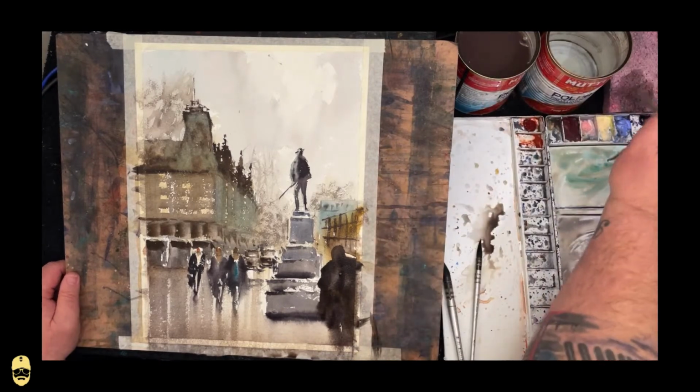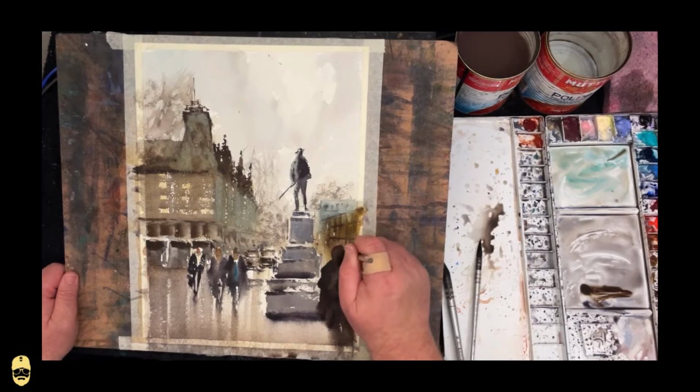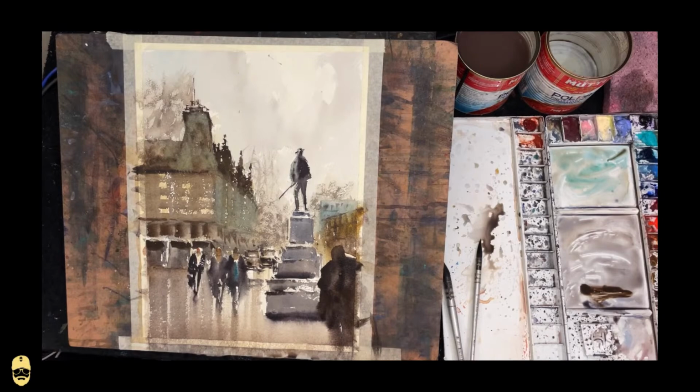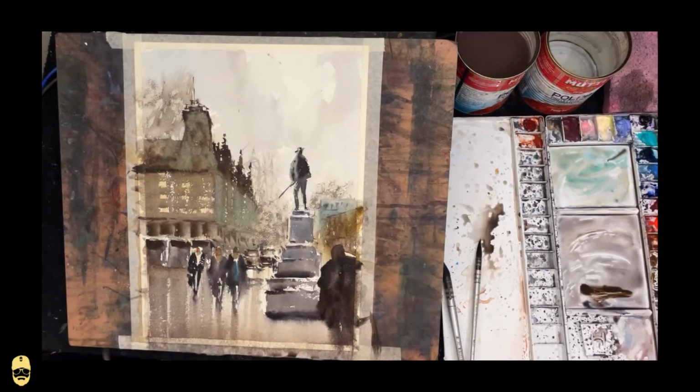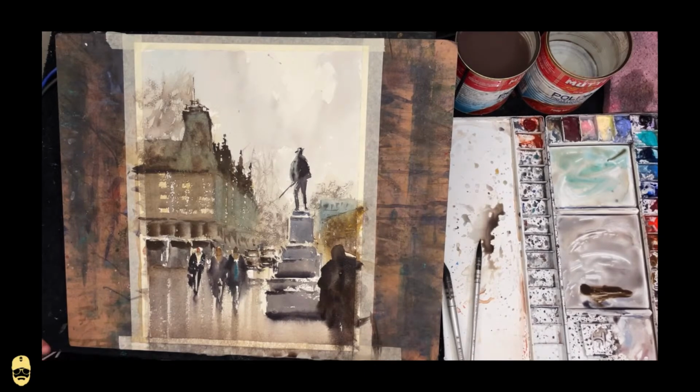When you do things like that, it looks a bit silly. So you just get a brush, get a bit of water, and you just sort of kill it. You put it on there and you kill it. And it just takes the harshness off what you do, and it just gives it a bit more life. Subdues it so that it doesn't stand out so much.